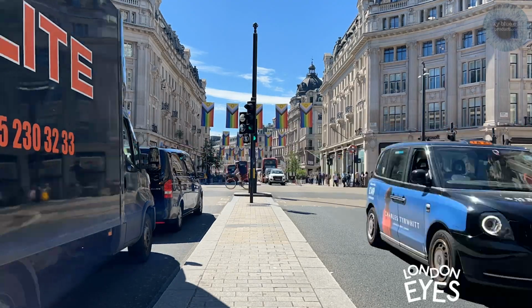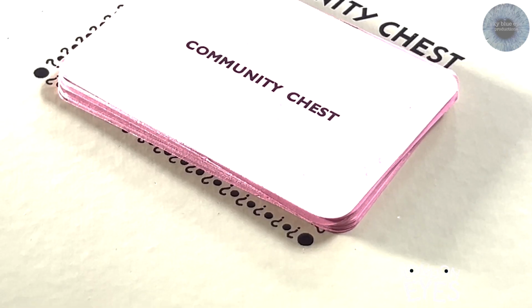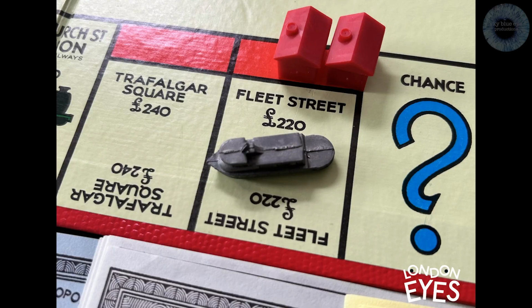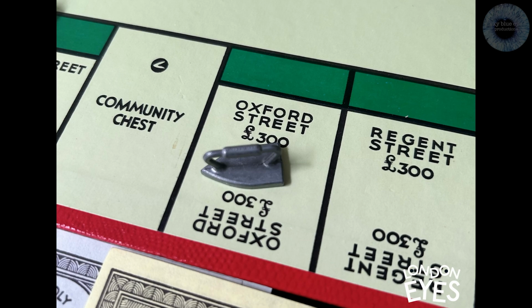We're going to take you on a tour of London using the Monopoly board as our location map. The UK version of the Monopoly board has squares such as Fleet Street, Trafalgar Square, Piccadilly, Oxford Street and Park Lane.